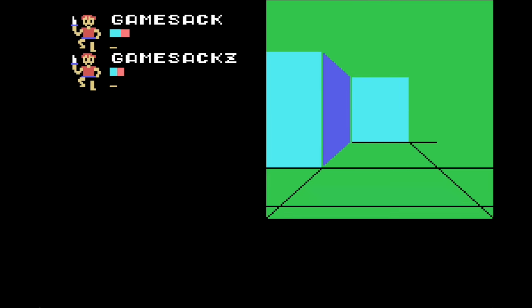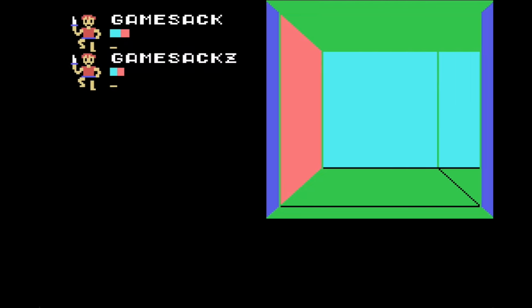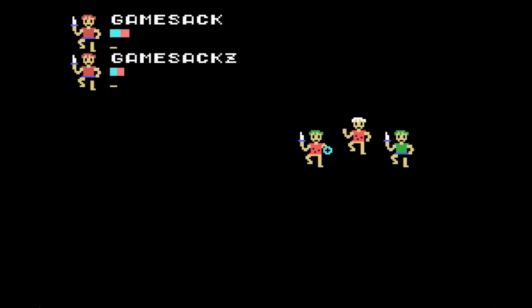This was one of the very last games to be released for the SG-1000, coming out in 1987. In fact, it was the final game in card format.